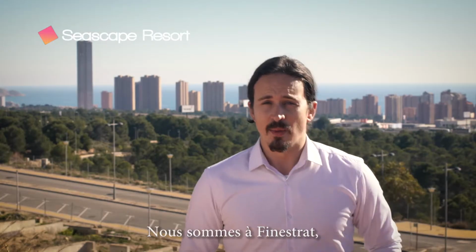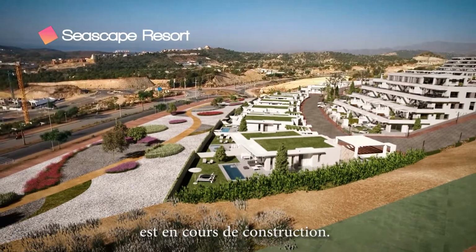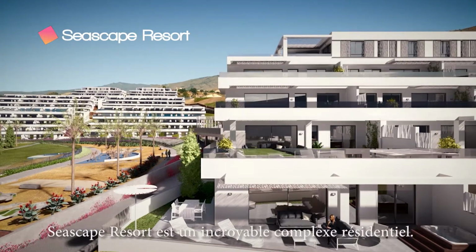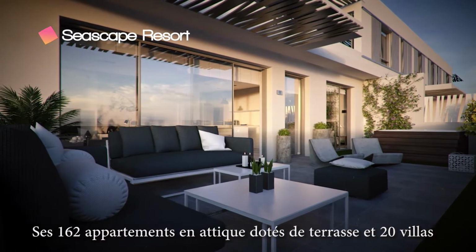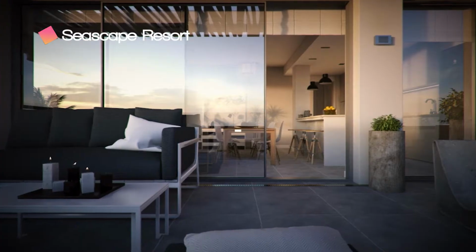We are in Finestrat, very close to Benidorm, and this is where Seascape Resort is being built. I can't wait to see it finished. Seascape Resort is an amazing residential complex. Its 162 loft apartments with terrace and 20 villas are proof that the key concept here is comfort and well-being.